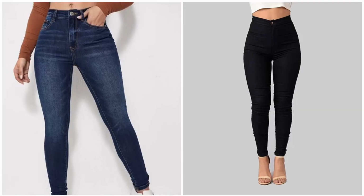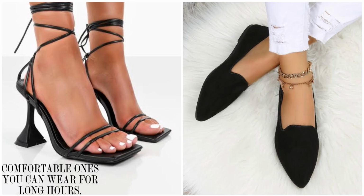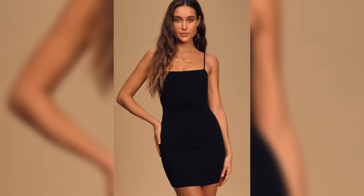I don't know if that's what I should call it. So the basics are a black pair of jeans, a blue pair of jeans, a black pair of sneakers, and a white pair of sneakers, black heels and black pumps, and a black bodycon dress. Not too long, not too short, just, you know, medium length. If you know what I mean, I'll put examples up. I want to emphasize again, these items you can get over time.